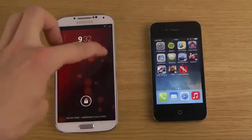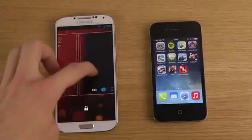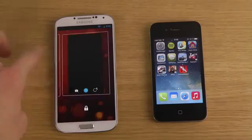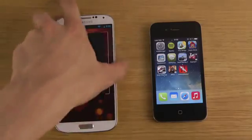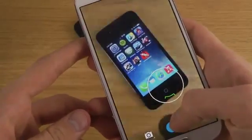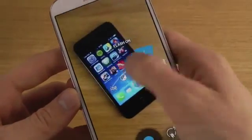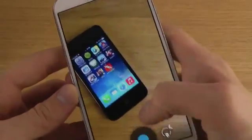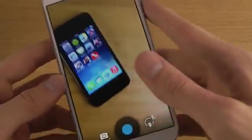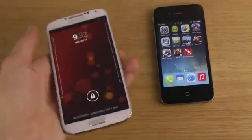Over here, you can first quickly just have lock screen widgets. So you can see I could quickly swipe over here to load up the camera app. And of course, the camera app in Android will have a ton more features that you can just swipe here in this cool menu to enable and disable stuff, which is pretty awesome. And then also you can access more stuff here on the lock screen.